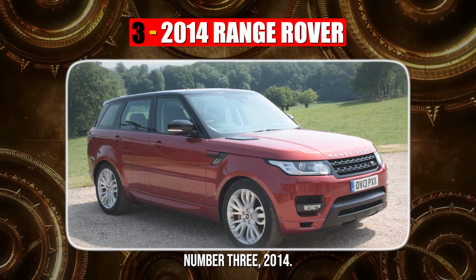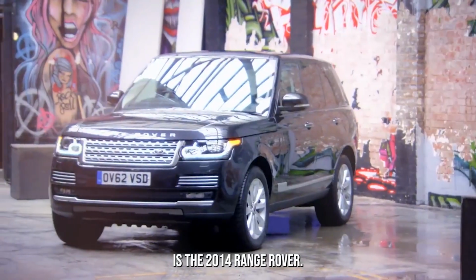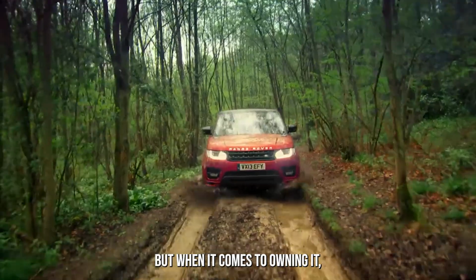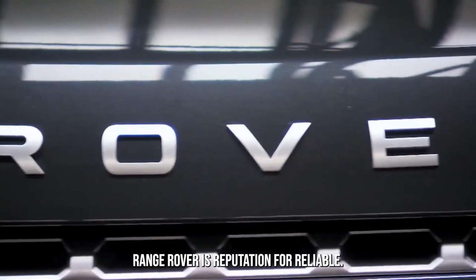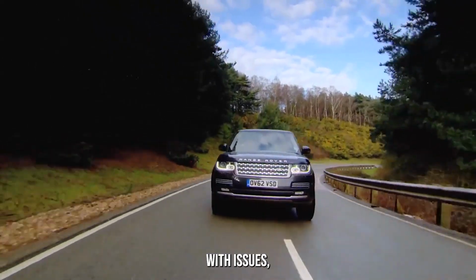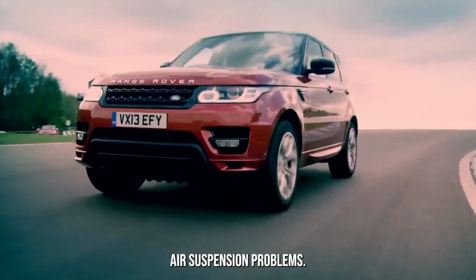Number 3, 2014 Range Rover. Sitting at number 3 is the 2014 Range Rover. Now, this one has the luxury, the tech, and the style to make you feel like royalty, but when it comes to owning it, you're better off saving that money for something more reliable. Range Rover's reputation for reliability, yeah, it's not great. These luxury SUVs are riddled with issues, electrical failures, oil leaks, and of course, air suspension problems.